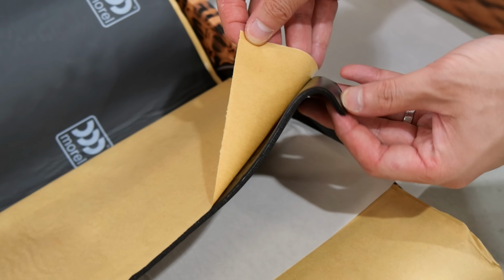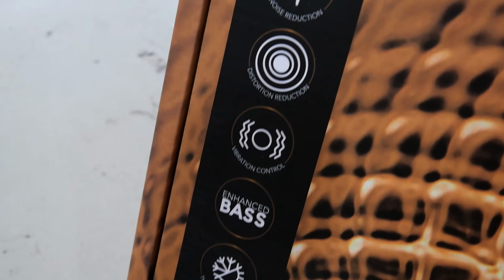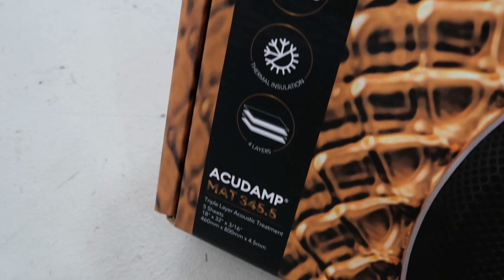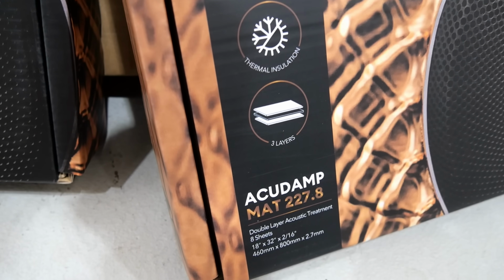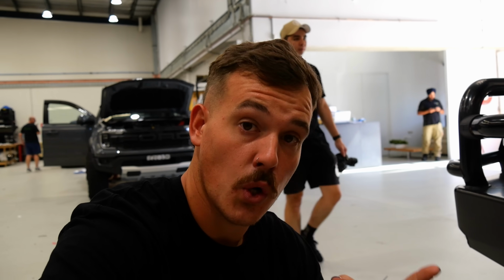Now, unlike some other brands out there where you have to buy a number of different stages or kits to get the full effect, Morel actually has a quad layer design straight out of the bat. So what we have here is the AccuDamp 345.5, which is 4.5mm thick, and it's going to be perfect for the entire floor of the vehicle. We also have the AccuDamp 227.8, which is 2.7mm or 2.8mm. And we're going to be using that in the rear wall and all the doors.